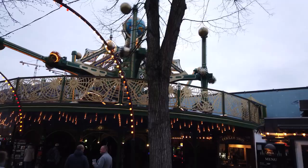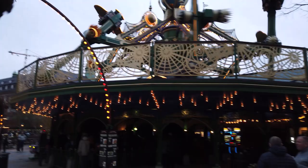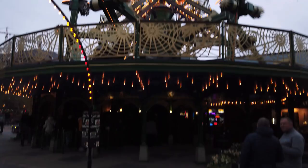This place is really starting to come alive now. It's so pretty with all the lights on. And what I like about it, because they're obviously quite short on space, it's just a little park in the middle of a city, they build the rides up high. So there's an air race up there, but then underneath they've got another attraction and some amusements.